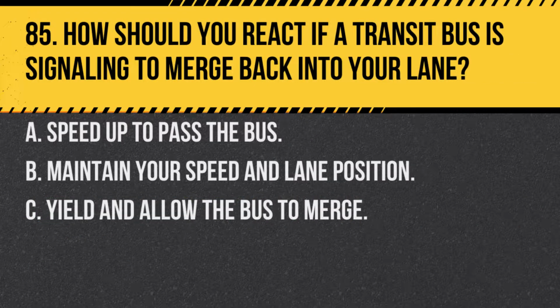Question 85. How should you react if a transit bus is signaling to merge back into your lane? A. Speed up to pass the bus. B. Maintain your speed and lane position. C. Yield and allow the bus to merge. Answer: C. Yield and allow the bus to merge. It's courteous and often required to allow buses to merge back into traffic.